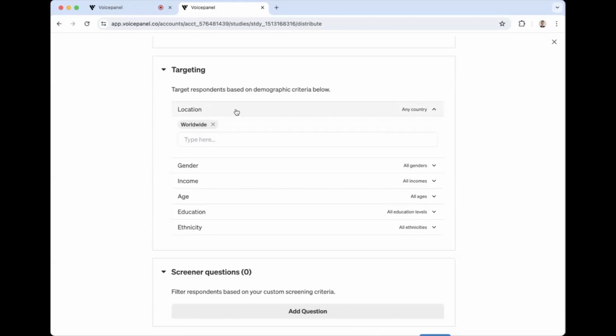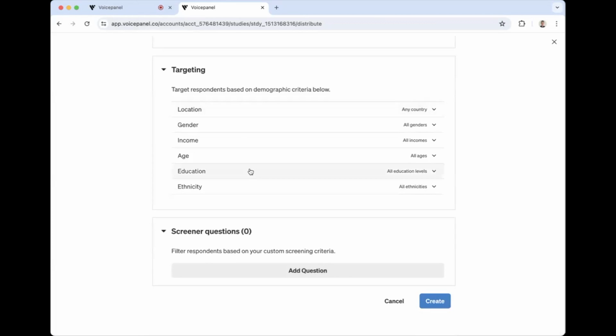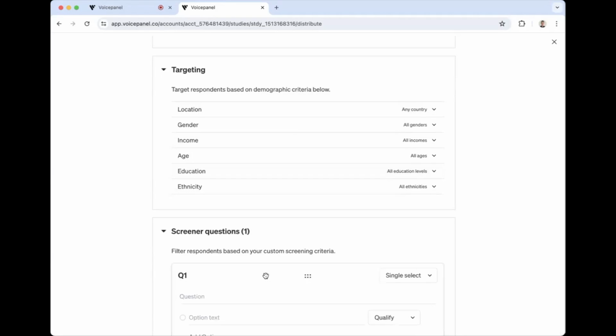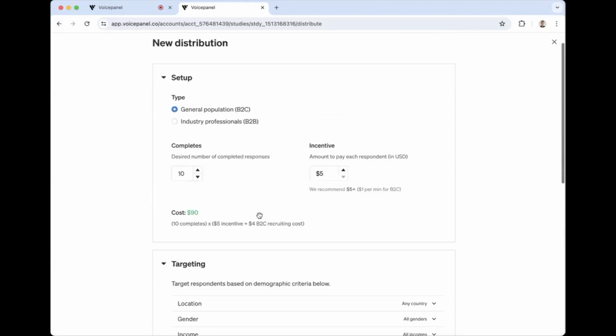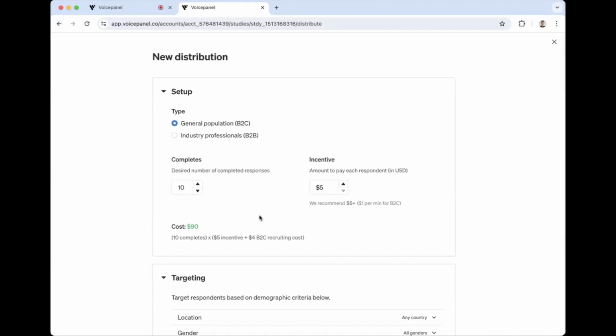Here you have demographic targeting, and then critically screener questions as well. And so after setting this up, we will use our API with the panel to automatically do the recruiting, and then you can monitor the status inside Voicepanel.